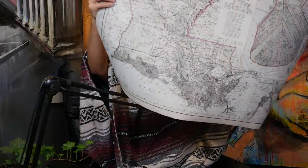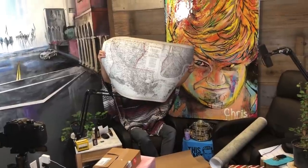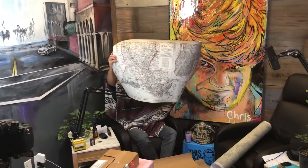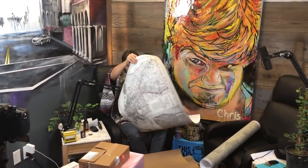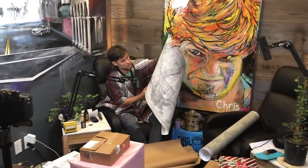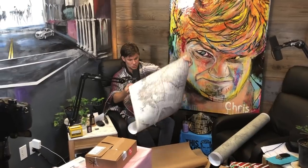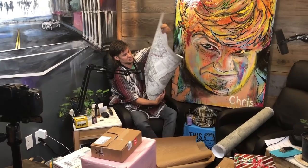And this is where I'm from, bro, Louisiana. This is so cool, Louisiana, 1878. The Archive Print Company down in San Diego. Man, these are really nice, dude. I don't even know if I'm going to keep these in the studio. I may take these home, brother. That's really, really pretty.